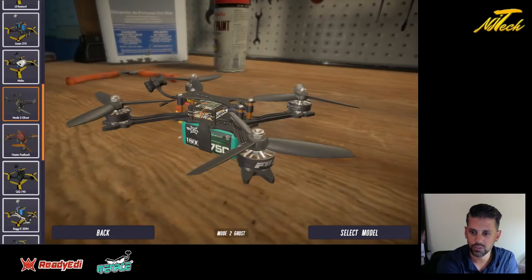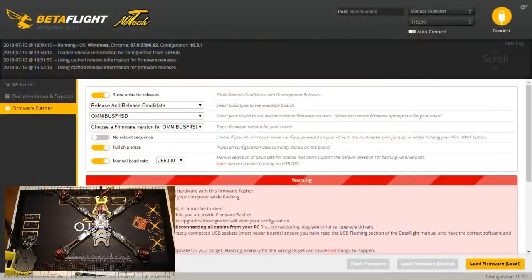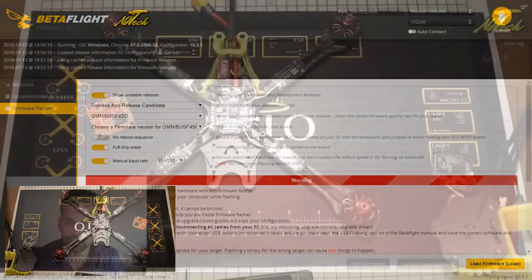Let's just change view for the sake of it, shall we? Let's go to this one. Oh, this is the other one, of course. I don't know if I showed you this. So this will be so we can do stuff on the bench and talk about Betaflight and look at settings and things for that. There we go.